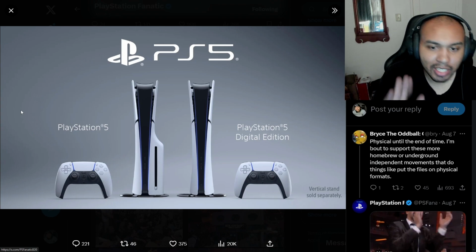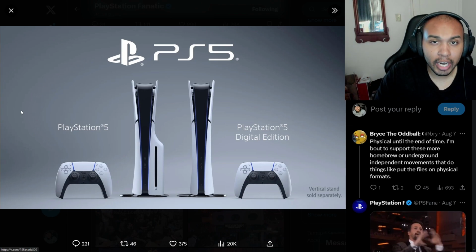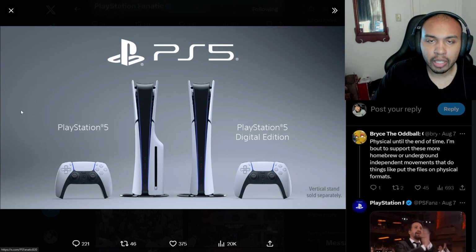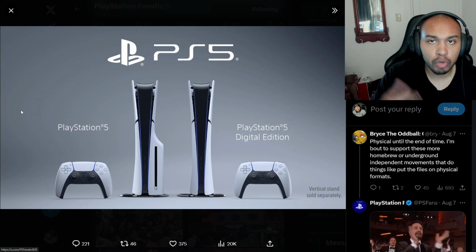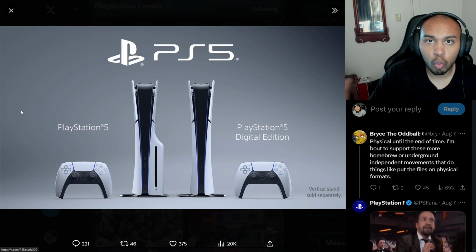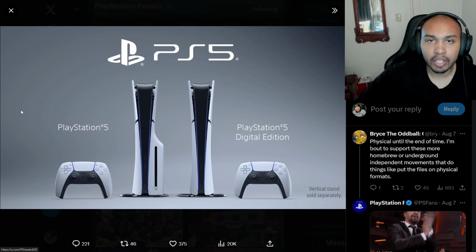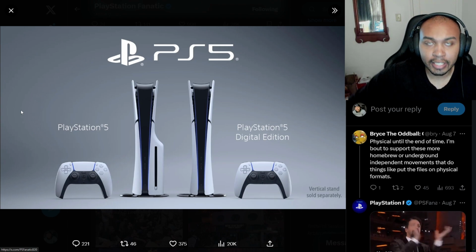But if I had to pick one, I would say that I prefer physical games over digital games, mainly because I truly believe in preserving your video game collection for as long as humanly possible, because I don't want any video game that you acquire to get lost to time because of the fact that it's locked within a digital ecosystem.